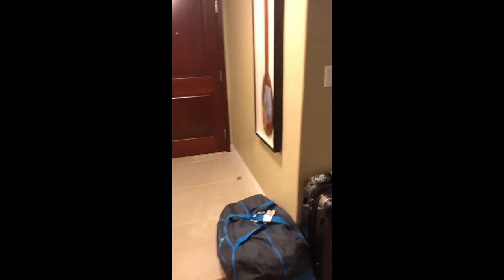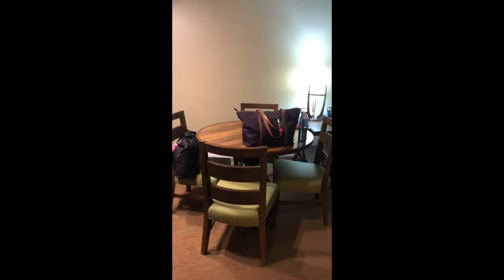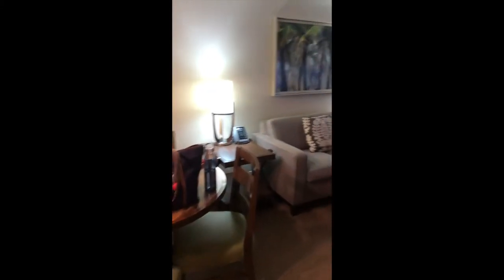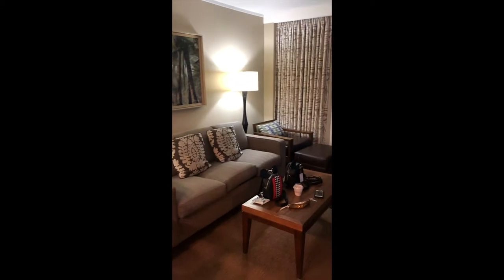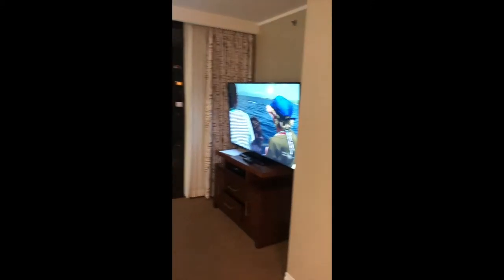Going to this room, what do we have? Oh, got a nice dining room set. Got a couch with a pull out bed. Great big old giant TV. Hawaiian style, basically a big giant deck with a lanai.